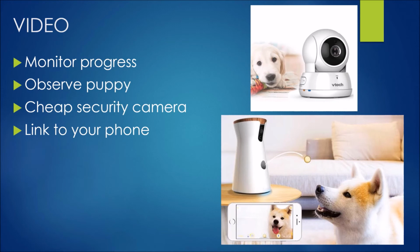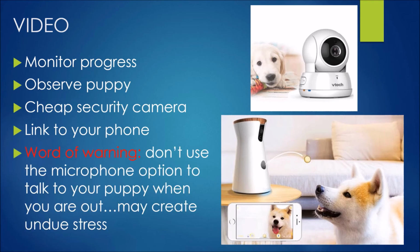So the bottom picture here is called a Furbo. These ones not only have a video camera in them, but they also have a function on your phone where you press your screen and it releases treats. It flicks out some little treats for your puppy. So again, it's not a must, but it's a nice little addition if that's the way you want to go.